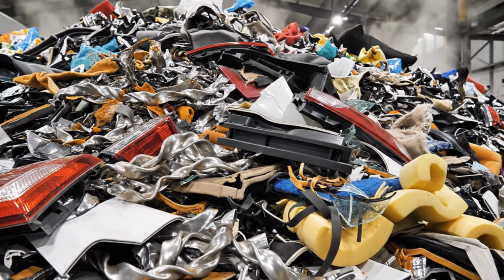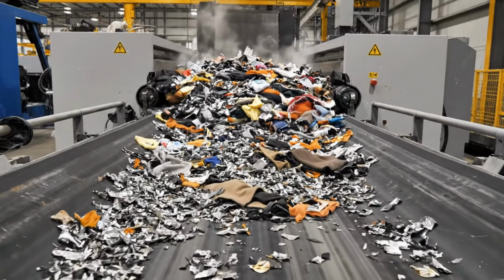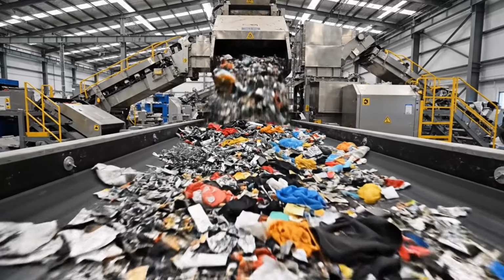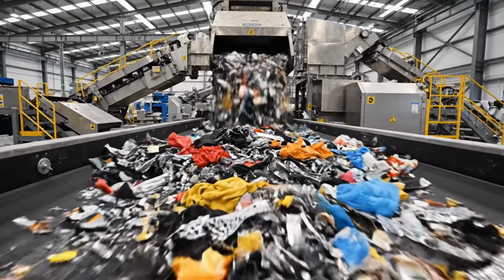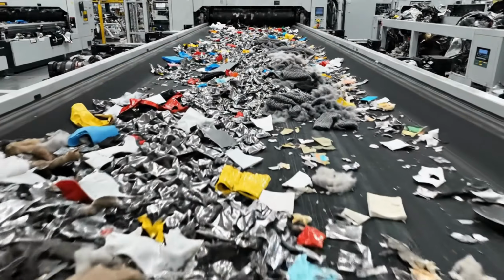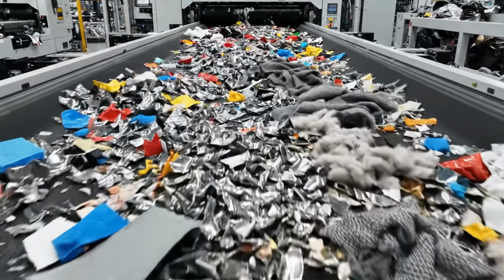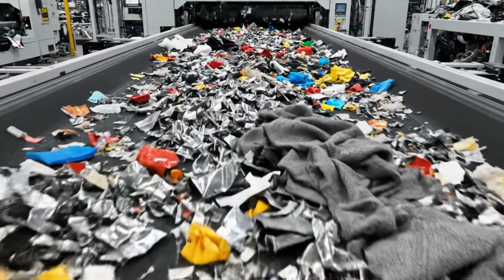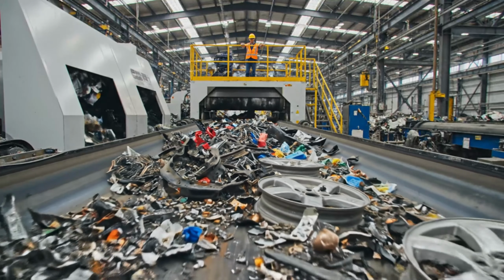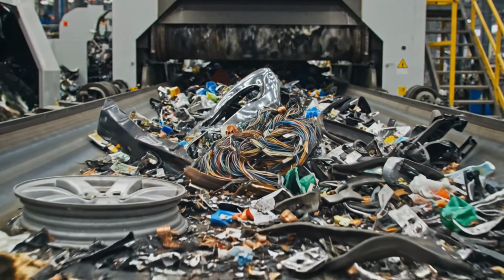The immediate outcome is a coarse, heterogeneous mix, a vivid reminder of the transformation from complex machines to raw material. The shredding is a continuous, high-volume operation, ensuring a constant flow of raw material for the world's industries. From the behemoth of a car to fist-sized fragments, this critical step ensures every part is prepared for its next stage. Our journey begins where cars become raw material again, as the shredded remnants proceed to the next critical stage.